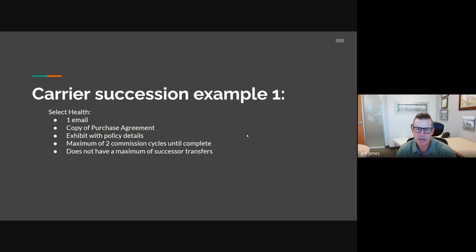The majority of the time, that's 1 commission cycle, and you'll see that all those new policies have then been added to your current block of business. And one thing I really like and appreciate about Select Health is there's no maximum of a successor transfer. What that means is if I sell my block to Nancy Harris, and then Nancy sells it to Doug Draper, and then Doug Draper sells it to Greg Gill, each one of those is what's called a successor transfer. To my knowledge, Select Health does not have a limitation on that.